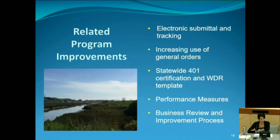Real quickly, I want to go over some program improvements that we are working on in addition to these procedures. We're looking into making upgrades to the allowance for electronic submittals and tracking of applications and reports. We are looking into increasing the use of other regulatory tools, such as writing more general orders or revising the general orders that we have already. We are continuing to develop a statewide template for use by the water boards for our certifications that we are issuing. And then we have also implemented statewide performance measures that you can find on the water board's website.